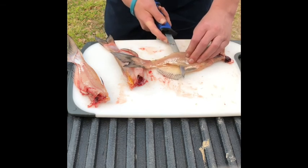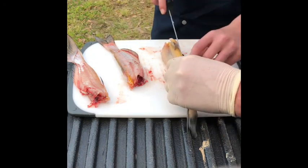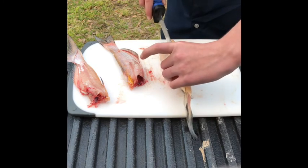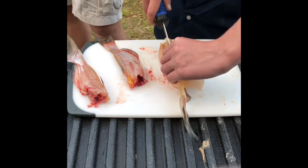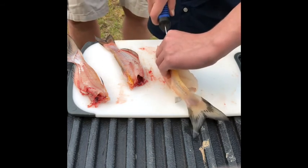All right. Flip him up like I did. Cut down right through there. Got him? Here, put your hands over him like this. There you go. Cut through. You feel that rib cage at the bottom? You kind of flare it out. Yeah, I feel it.